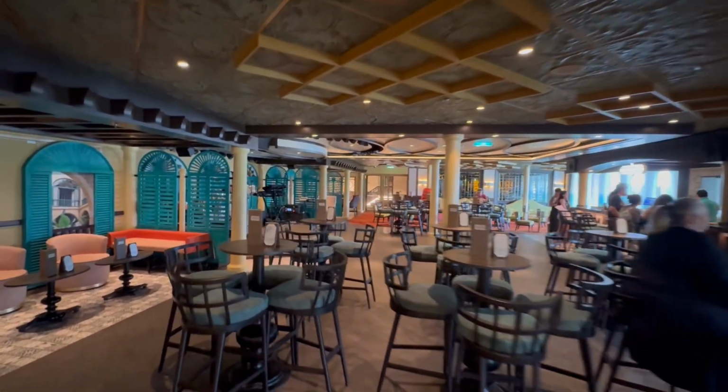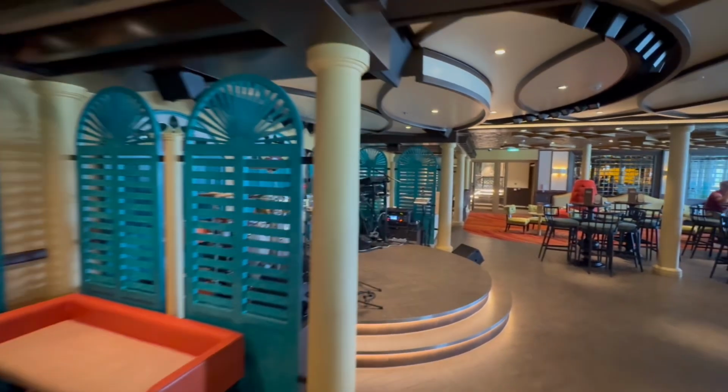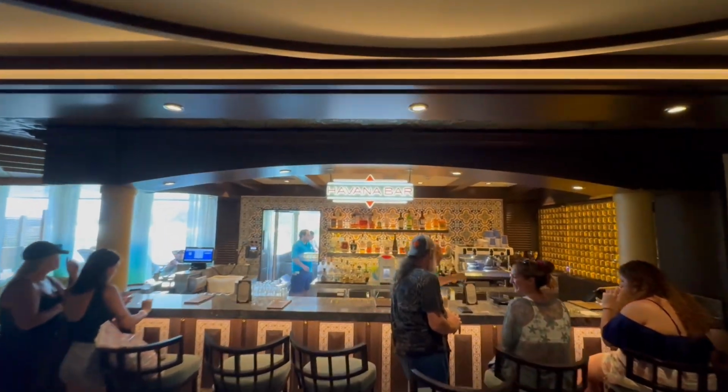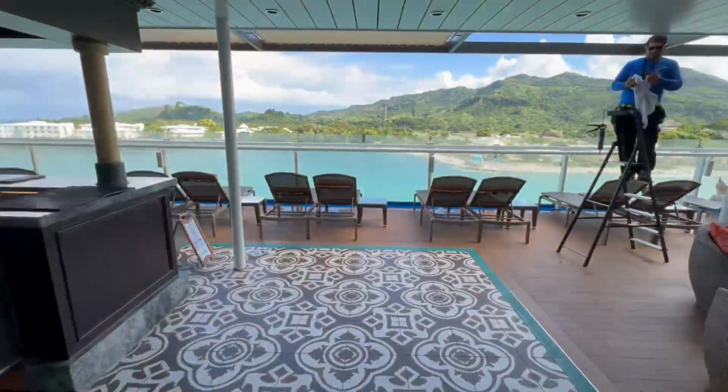Now we're taking a trip into the Havana bar. And you see all the beautiful colors of the Havana area. There is the stage where a lot of Latin music is being played in the evenings, and people are dancing and enjoying that very much. There is the Havana bar, the inside of it at least.